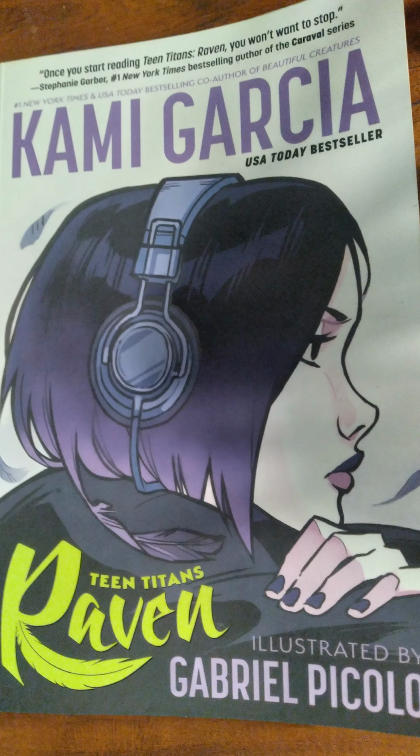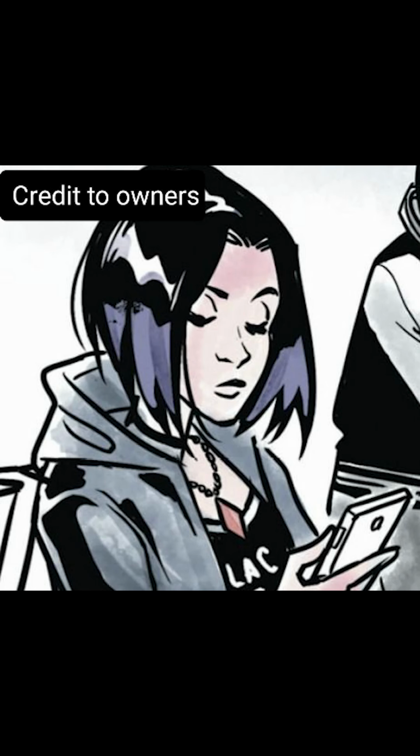My second outfit is based off of the first book of the Teen Titans graphic novel series, Teen Titans: Raven, by Kami Garcia and Gabriel Picolo. This version of Raven is largely similar in style to Piccolo's other fan artwork, but the only difference is that Raven does not wear a gem on her head, but wears it on a necklace, at least at the time of the first book, not unlike DCAU's Raven in the first movie. And this makeup look that I'm about to do is inspired by the graphic novel's cover.